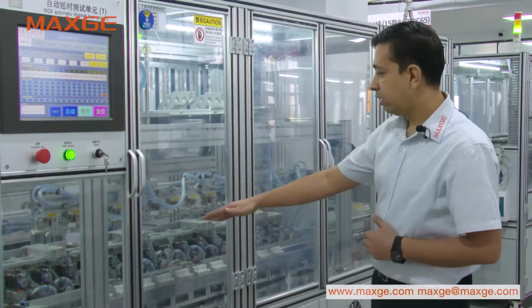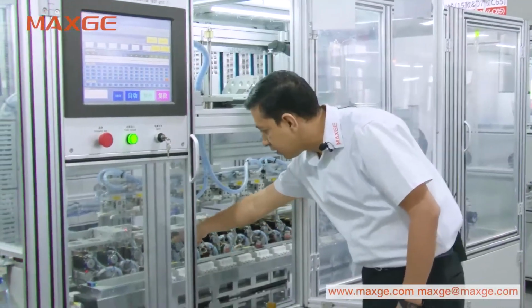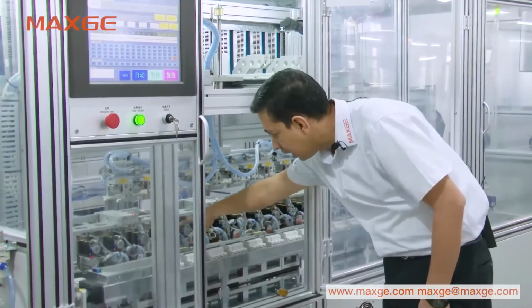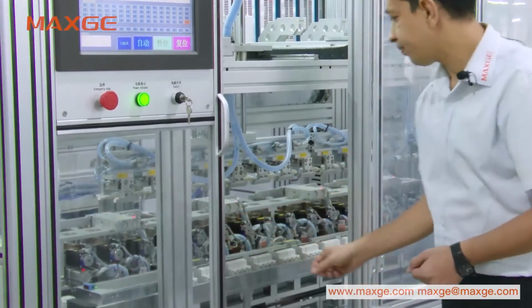Here you can see these are the motors doing the automatic calibration, and these are the electrodes where the currents are passed during the calibration process.